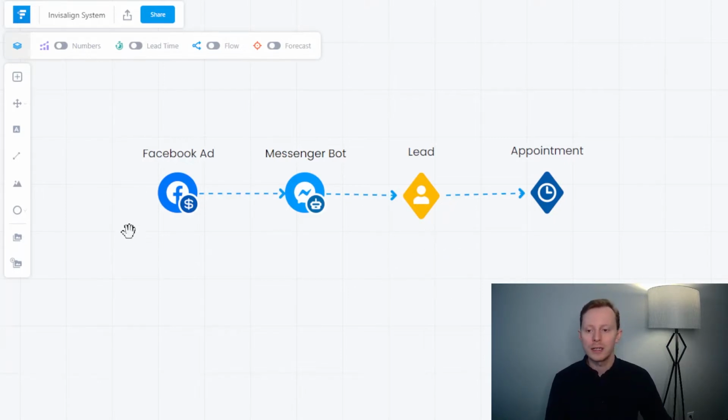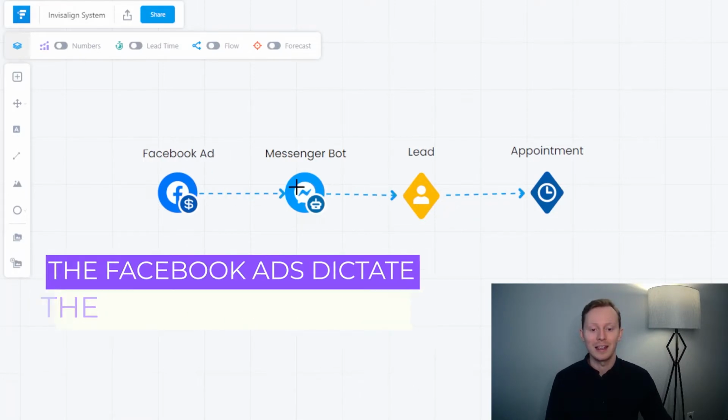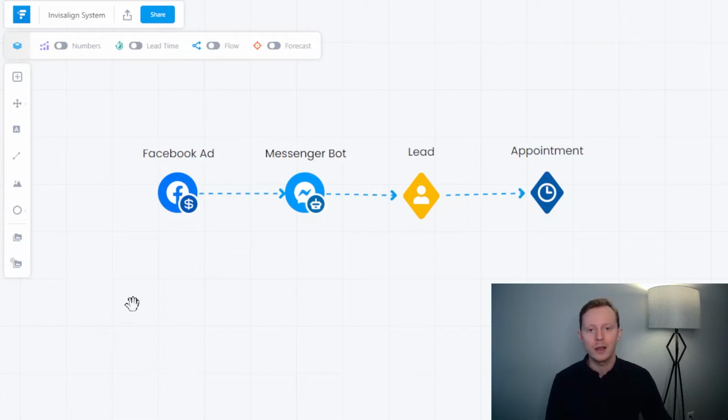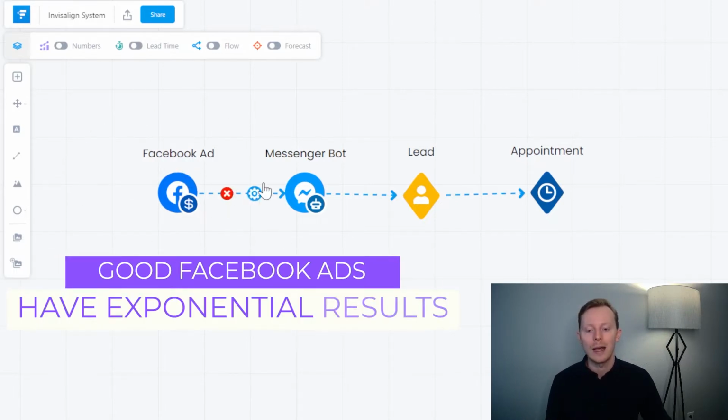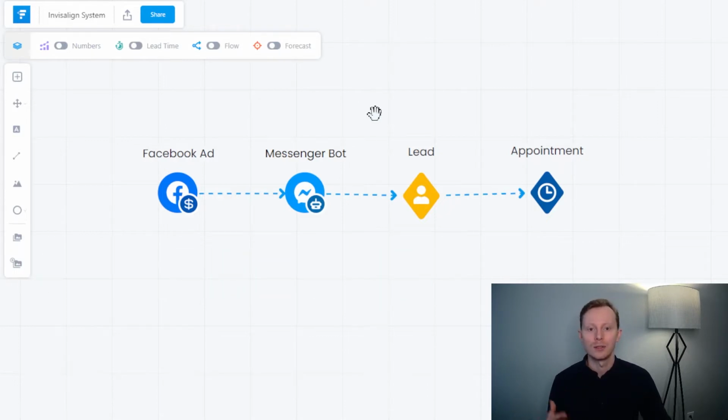One thing I want to mention is the Facebook ad. If your Facebook ad is off, if you're showing stock photos, and we're really going to jump into this, it's going to mess up the entire process. If no one's clicking on your ad, if you're not getting any clicks or impressions, you're really going to have trouble bringing people in for their appointment. So I want to emphasize that anything we change on the front end is going to have exponential effects, exponential results on the back end.